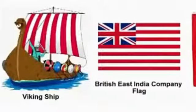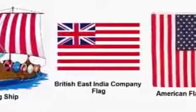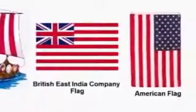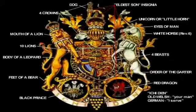By 1016 AD, the Viking king Canute seized the throne of England, Denmark, and Sweden. Today's British royalty are descended from the serpent tribe of Dan and from the Viking kings whose symbol is the dragon. Prince Charles' coat of arms displays a red dragon and the German words Ich dien, which means I serve. I serve the red dragon. I serve Satan.